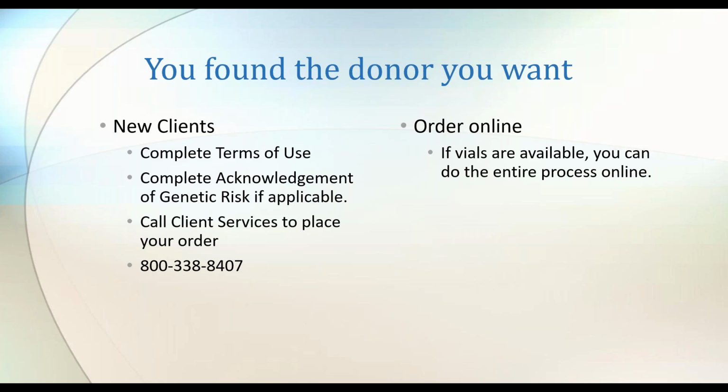It should be reviewed completely before signing. It tells you what you can expect from us and what we can expect from you. So reading it thoroughly is very important. Once we have the terms of use completed, you don't need to do it again for any future orders. The other option is to do the whole process online.